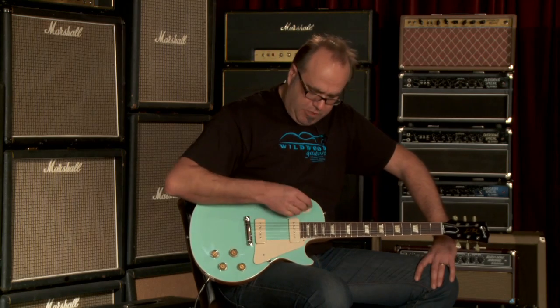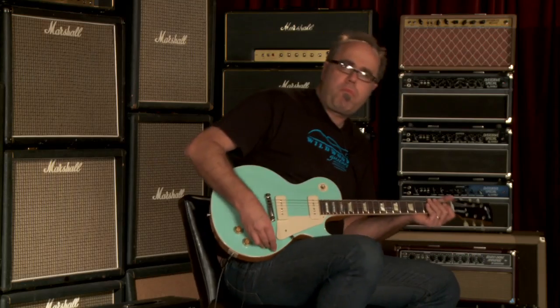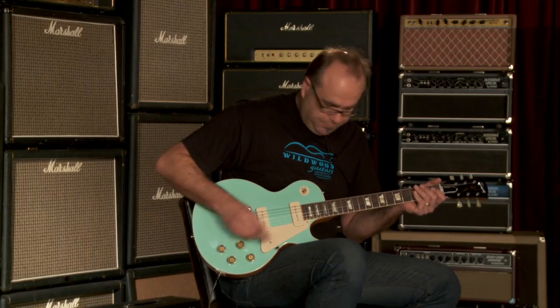Gibson Historic Wildwood Spec 1954 Les Paul, 41053, weighing in at 8.2 pounds. You just heard the bridge pickup being played with some filth. Let us hear the back pickup, that same bridge pickup with a little cleanliness, and see what we can come up with, shall we?